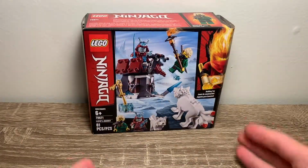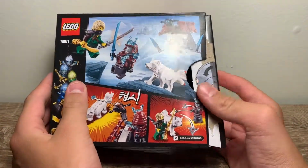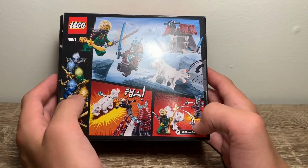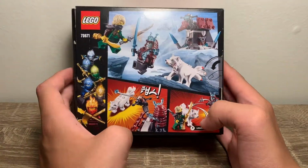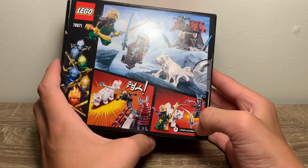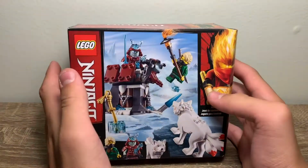So here is the packaging. It's sort of broken up because I had to break it to open it. So on the back, it's just got some of the features. This really annoys me. It hit the kitsune, which is so mean and rude. Gosh dang it. Blizzard Warrior. And yeah, it shows that you can use the shurikens there. And yeah, that's it for the packaging.